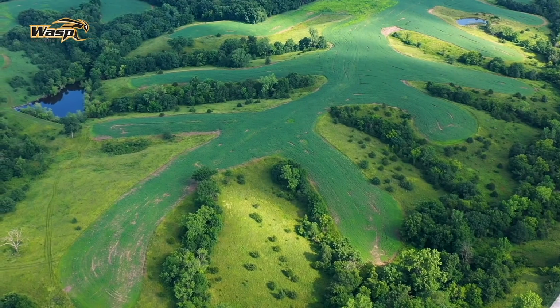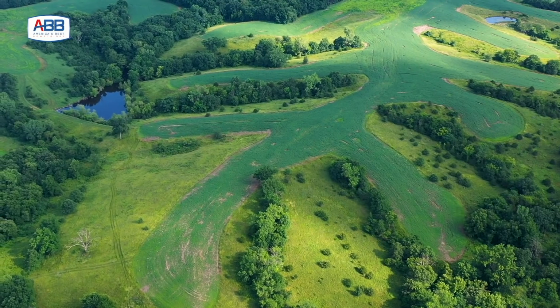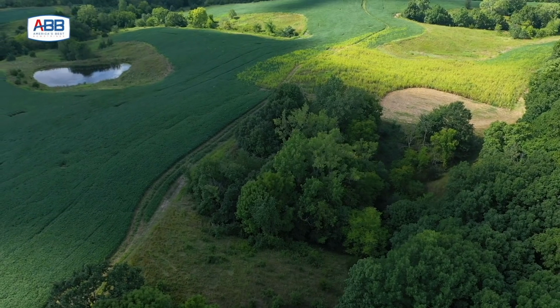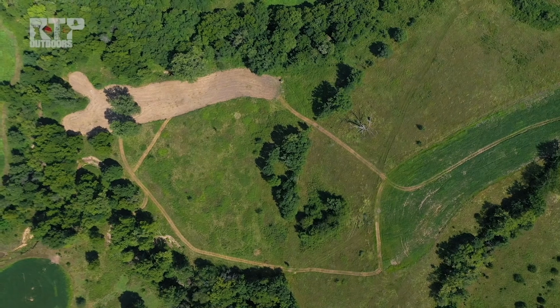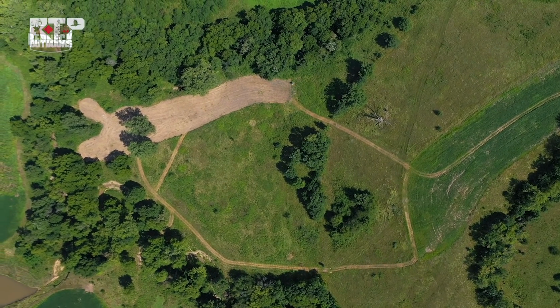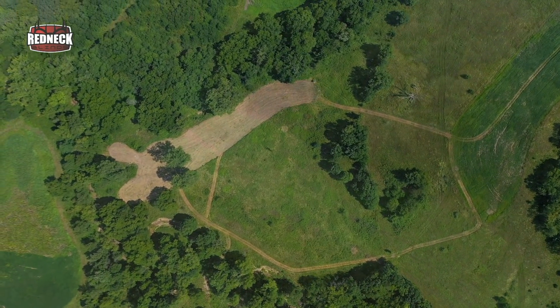As I mentioned, September 25th, we're only a couple of days away from the Iowa opener. It's going to be next Thursday. And I'm in quite an interesting situation all of a sudden. So we introduced the brow plot last time. That's the one we heavily fertilized. We're getting pictures of that awesome deer that we call the brow buck.